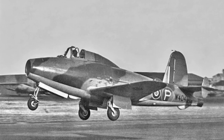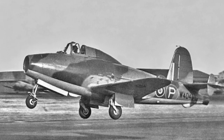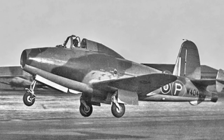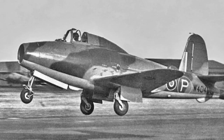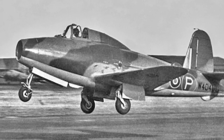In late 1939, after the outbreak of World War II, the Air Ministry contracted Gloster to manufacture a prototype aircraft powered by one of Power Jets' new turbojet engines. The result was the Gloster E.28/39, which was the first British jet-powered aircraft. It conducted its first flight on May 15, 1941, and proved successful.